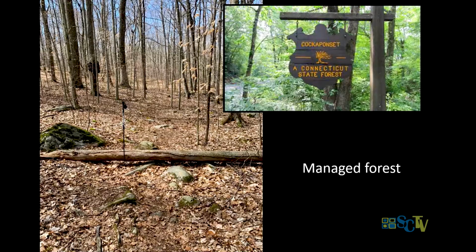This is a picture that's at Concoponcet. It's a Connecticut state forest. Our state forests are there in part for logging, for forest products. But you can see that there's something missing in the picture of this managed forest. There is an anomaly here.